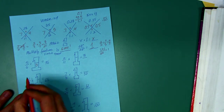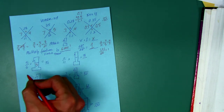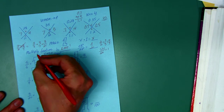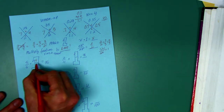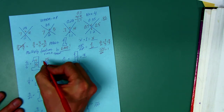Okay, and if there's a 5 on the bottom of this fraction and it equals 1, what has to go on the top? No, not 1. It equals 1. So what has to go on top if there's a 5 on the bottom? A 5. The same number that was on the bottom has to go on top. And now I can just multiply across the top. 5 times 5. 5/6 is the same as 25/30.